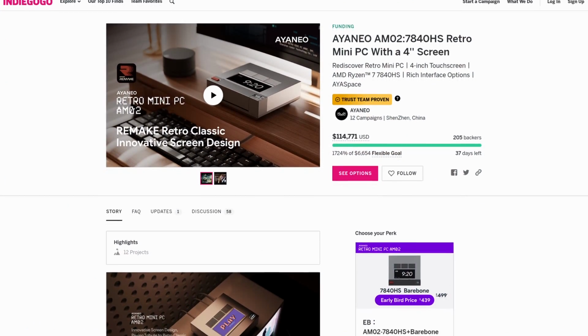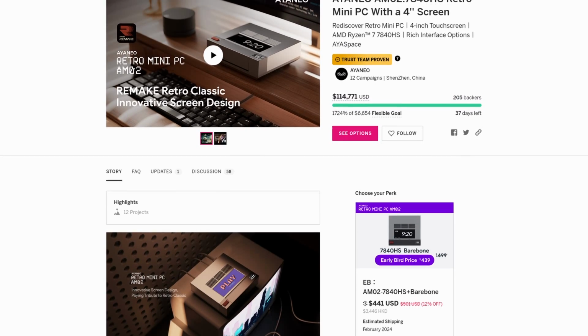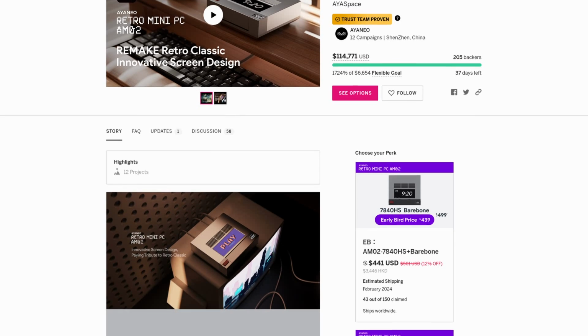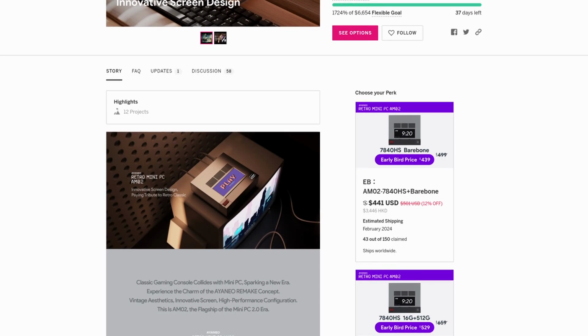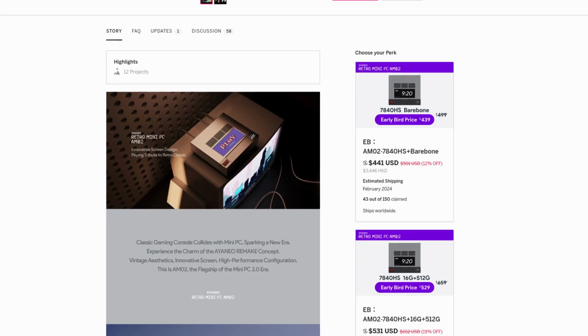Now, the pricing varies depending on the model and how early you buy and whether you want to take advantage of discounted bundles, which adds extra stuff like the 8-bit Do controller and others. Now, the bare bones model starts at $439, and this is for the early bird offer on their Indiegogo page. I'll have that linked in the show notes. And then there's a lot of other variations for things. Like the bare bones model also does not come with an operating system, but if you get another one, it would come with Windows 11, unfortunately.